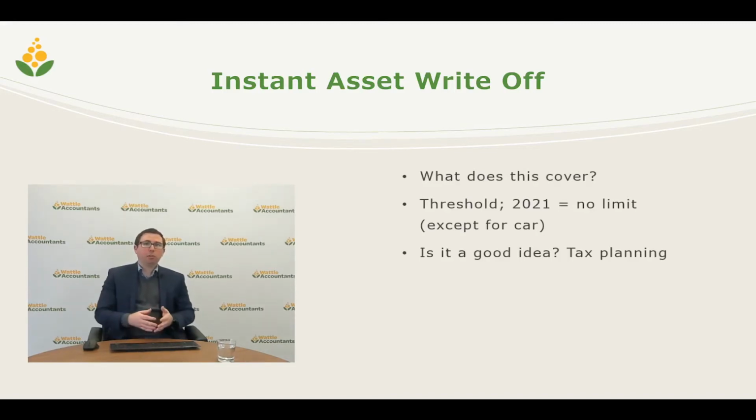And sometimes you may want to plan to buy a new vehicle or new equipment, especially in a year that you've had a lot of income. Let's say, for example, you've just started or you have a bad year. You actually want to delay tax deductions because your tax rate in this year will be lower, so tax deductions are worth less. If you delay it to the next year because it's going to be a good year, buy it on the 1st of July rather than 30th of June.